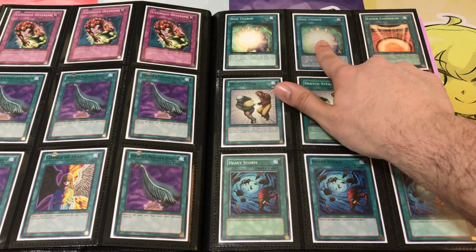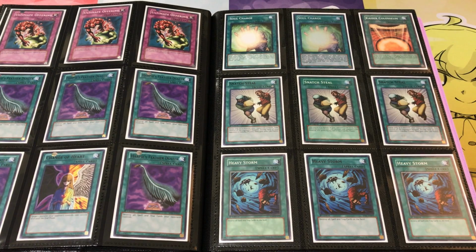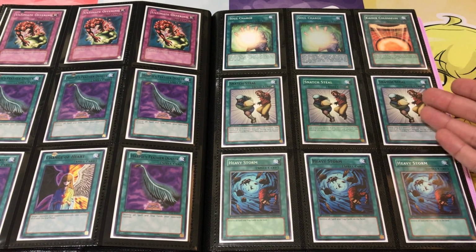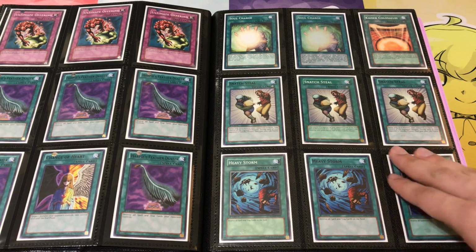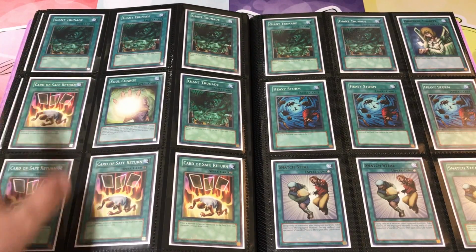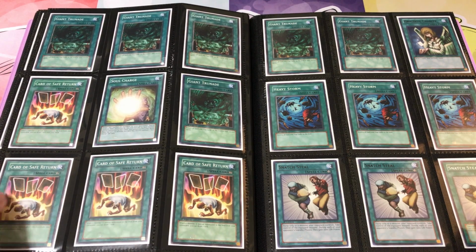As you can see, bigger trend here, more Soul Charge. I don't have too many Kaiser Colosseums. I actually moved a lot of them before they got banned. The Snatch and Steals went back in after that one format when it was off the list. More Heavy Storms on these pages as well. Same with the Giant Trunades and the Card of Safe Returns just being commons from different structure decks.